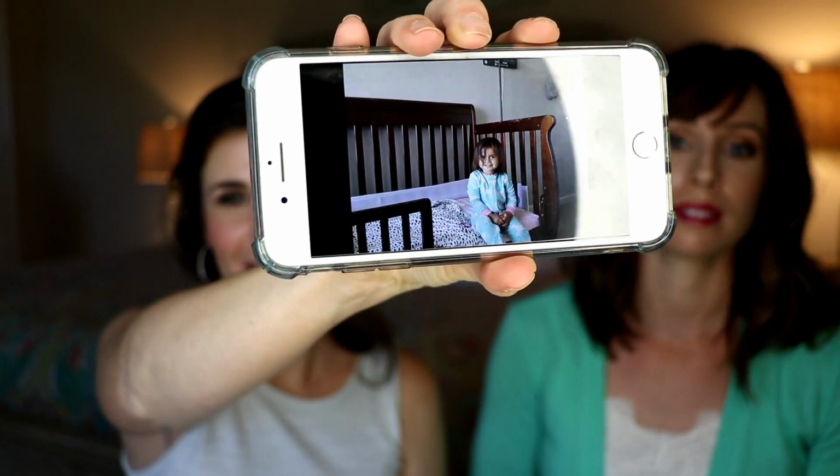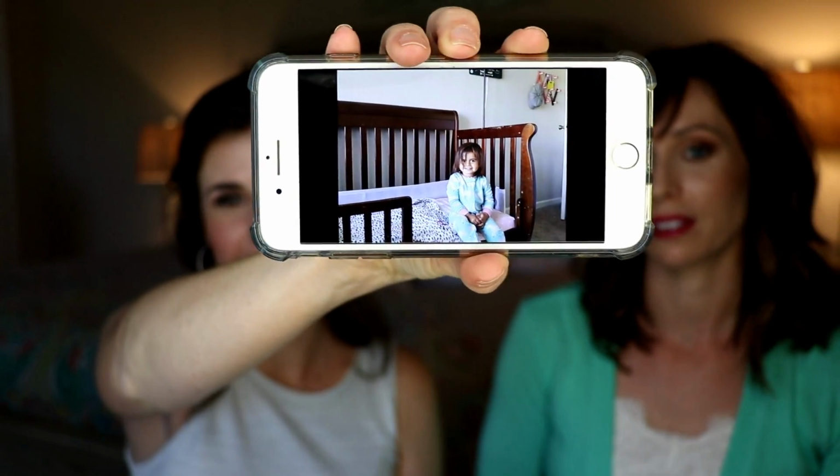Oh, I just got a baby text from my husband. He turned her crib into a toddler bed. Oh no. He wrote, "I'm gonna regret this decision." Oh, I gotta take a look. Oh my gosh, she's gonna love it. Look at her, baby girl. I was pregnant with her last time I was here. Oh, she's so happy. She's like, "I'm a big girl now."